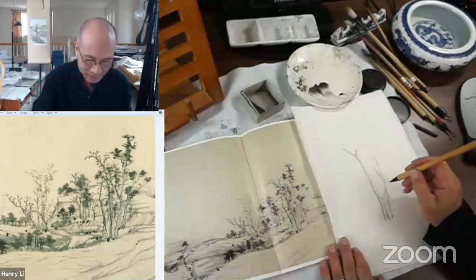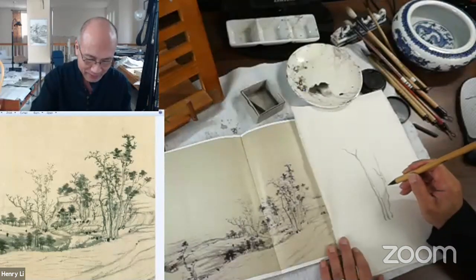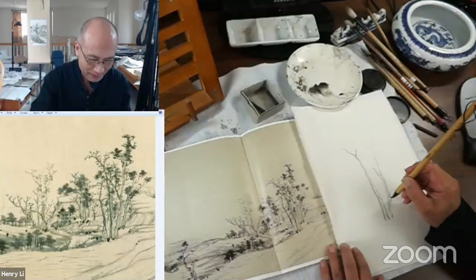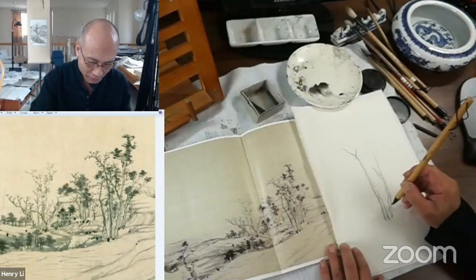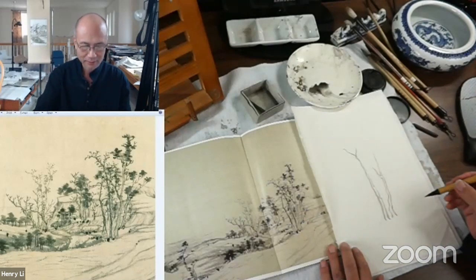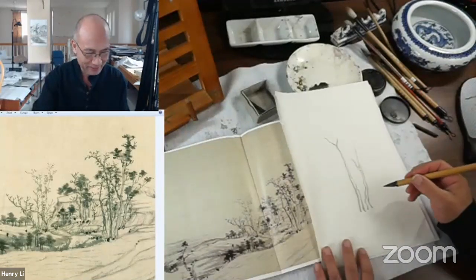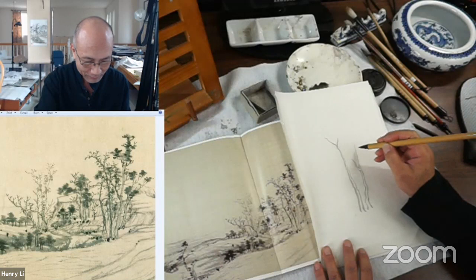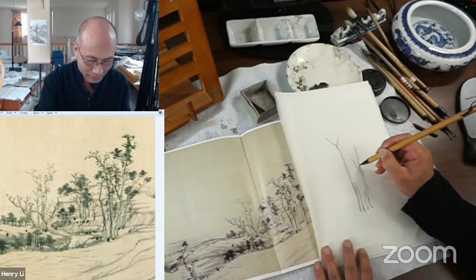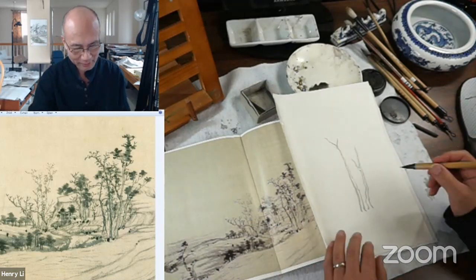But at this point, we don't use dry brush, we use wet and light, just for, you can consider it as a shading first, just like a watercolor. So the second stroke always matches the first one. You make a curve. You cannot really copy someone's signature, but you get the idea, right? The general idea of the tree, so you don't have to copy every little curve, every little detail.